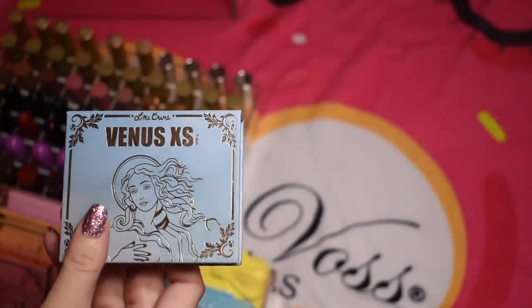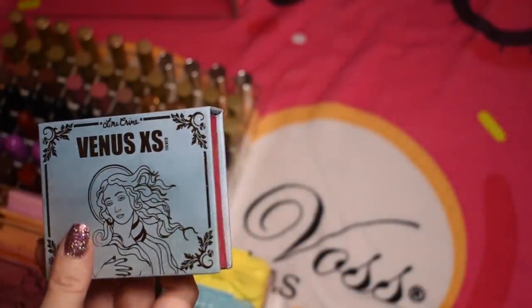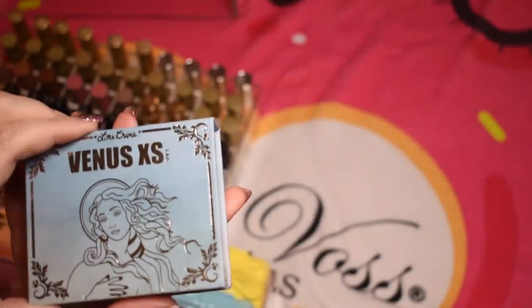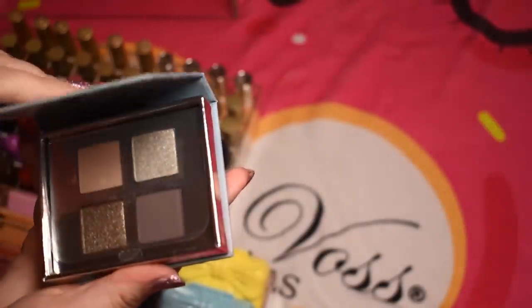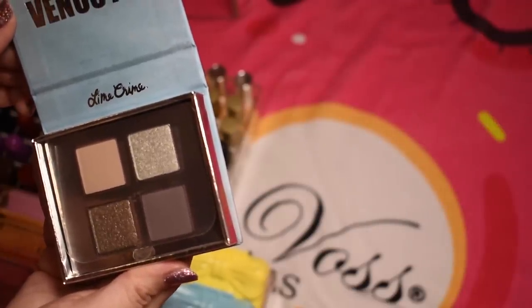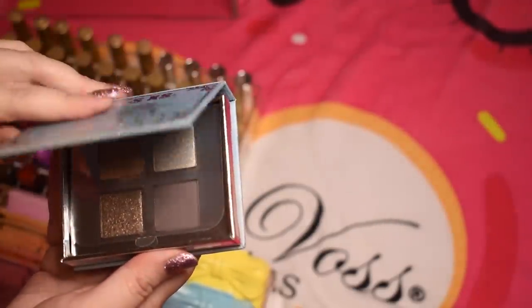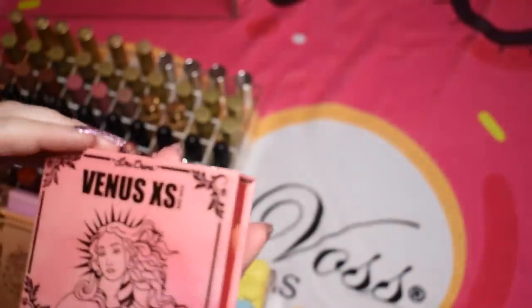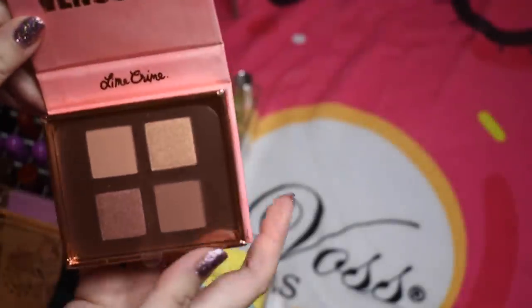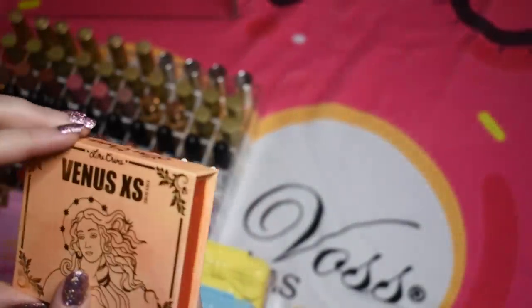So I took down the Sunny Cosmetics organizer that is on top of my Alex 6 drawers that are stacked, and we're just going to go through these. So that is the Lime Crime Venus XS Silver. The Venus XS Rose Gold. The Venus XS Solid Gold.